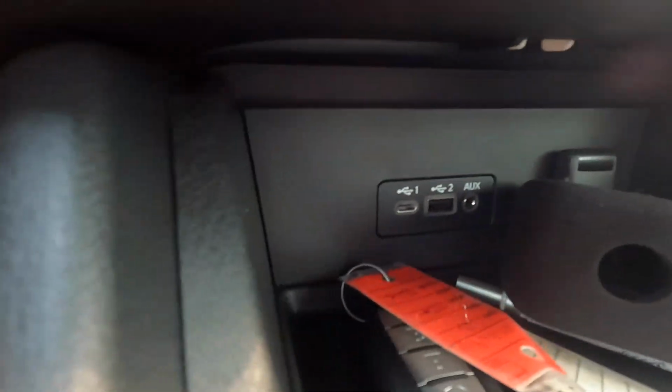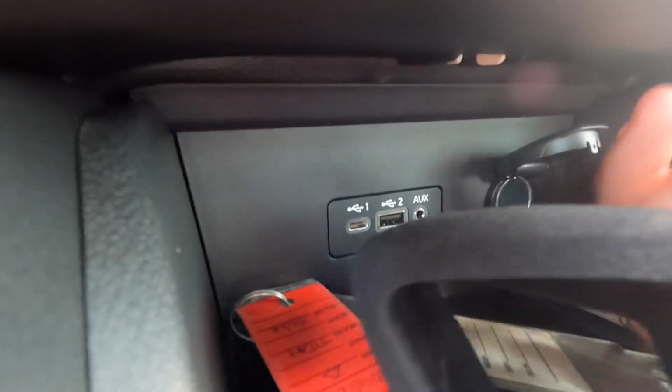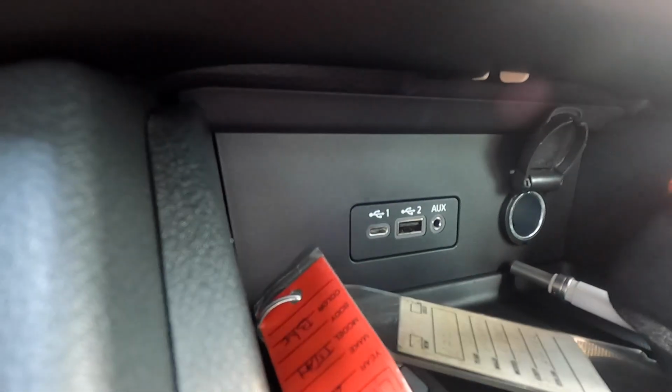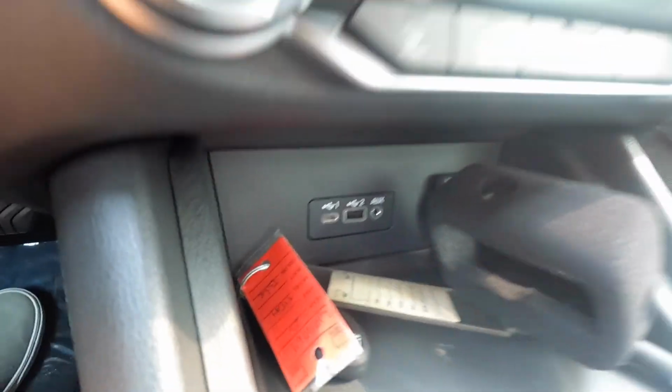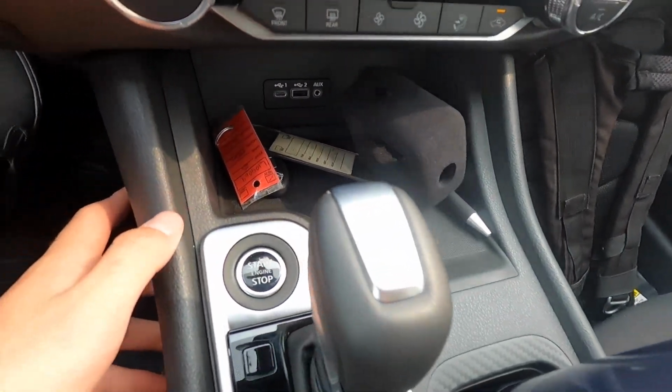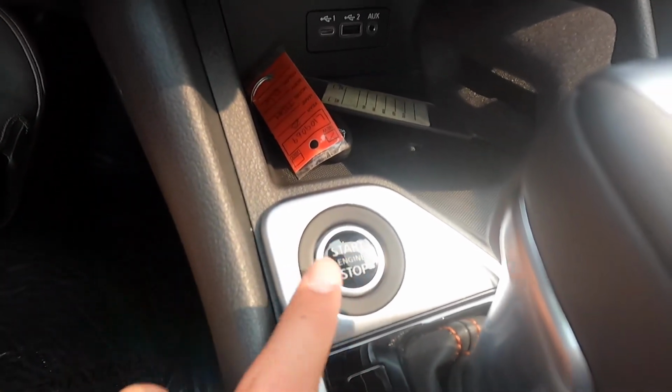Coming down a little bit more, you get a 12-volt power outlet, which is right there. You get an auxiliary jack, a USB-A port, and a USB-C port. And then down here, you get a little bit of storage space where you could set a phone or all of this miscellaneous stuff that I have down here now. Push button start button is right there.